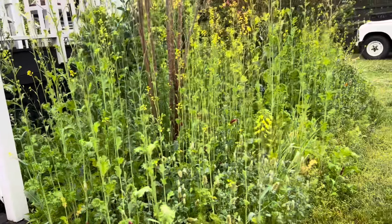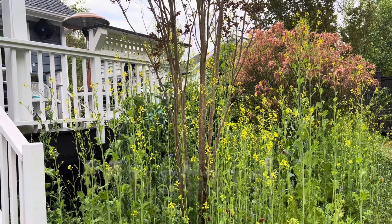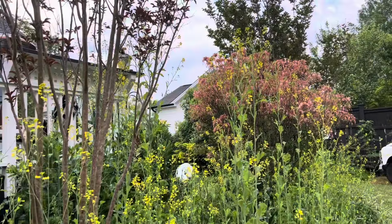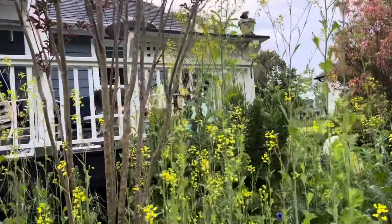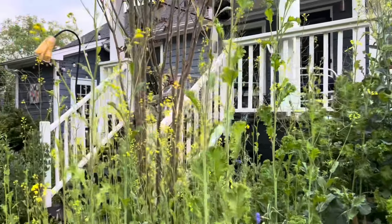And this border might be a little more wild than what most people want, especially this close to the house. But I love how the mustards look when they're in bloom. And honestly, when it gets a little bit warmer, the pollinators just go crazy. On Saturday, when we were still warm out, there were tons of butterflies and it was really beautiful.